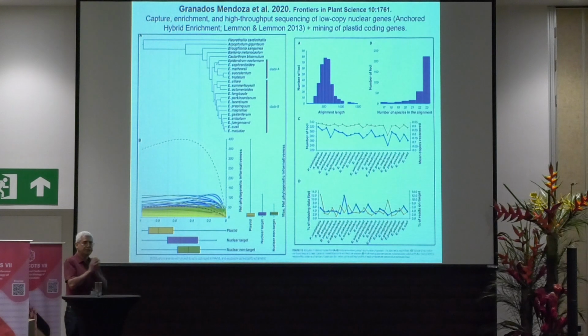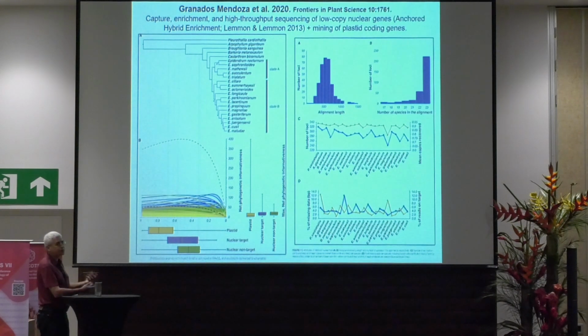And it consisted in designing probes for capturing and later enriching and then sequencing about 512 low copy nuclear genes, or single copy nuclear genes. And also, from the same data derived from that sequencing, we were able to obtain essentially all the protein coding plastid genes. So when we analyzed the data, well, for a start, we wanted to know if that technique would work for Epidendrum. And we found that many of the species recovered a high number of loci.